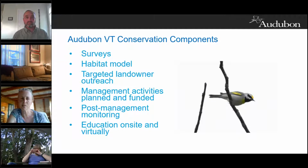In order to make that happen, we sometimes are able to secure funding for the landowners, and we'll talk more in detail about that too, but either through federal or state or private funds to make that management happen on the ground. And then once the habitat's been managed, we work on determining how successful it's been by surveying an area after the management has happened.